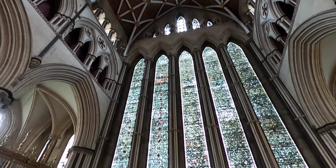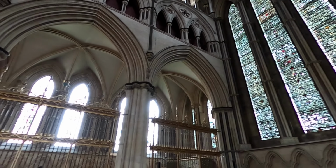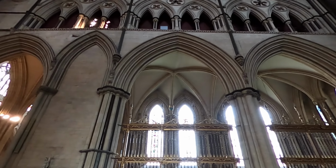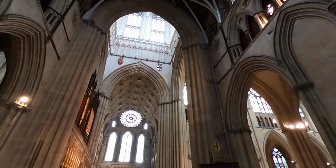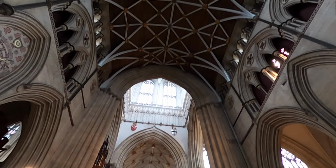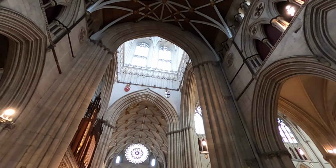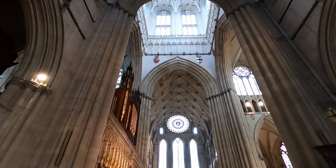Today, York Minster remains an active place of worship and a major tourist attraction, drawing visitors from around the world who come to marvel at its history, architecture, and religious significance. Its historical importance led to its designation as a UNESCO World Heritage Site in 1984, recognizing its cultural significance and the need for its preservation for future generations.